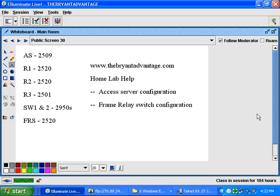I've got a lot of free information on the site, but I do recommend that if you're looking at even investing a little bit in your home lab, if you're looking at adding to it or just don't know where to start, visit that section of the website, and it will really help you out.